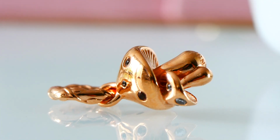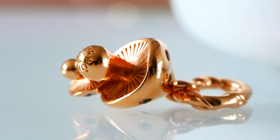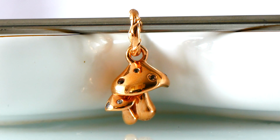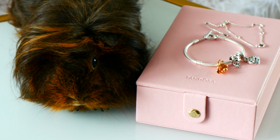This has long been on my Pandora wish list, and I was so sad. I actually looked everywhere, high and low, and I just wasn't able to find these. You might remember I had talked about in a previous haul video that I could have gotten these on the e-store, but I decided to wait. They got sold out, and I regretted that decision so much.